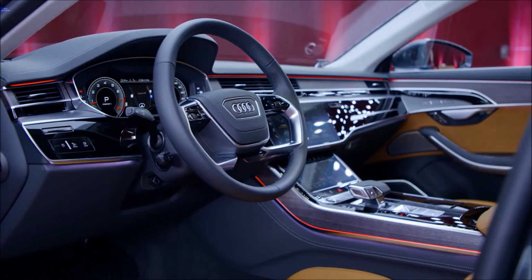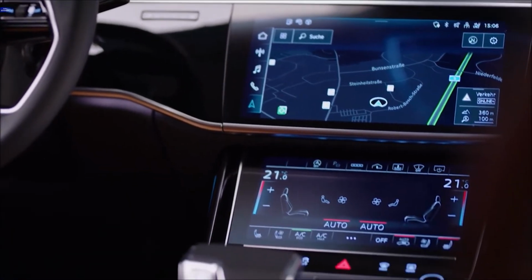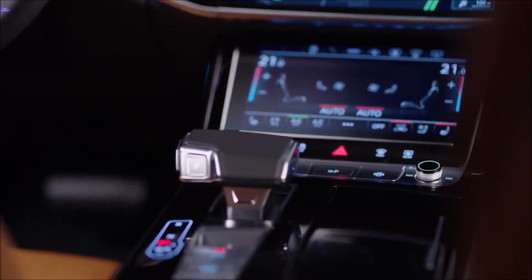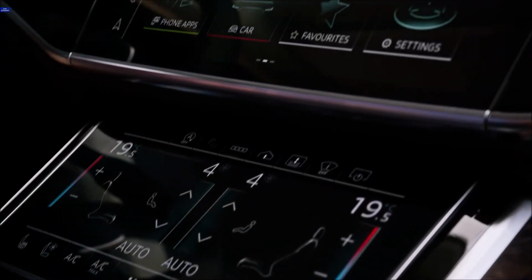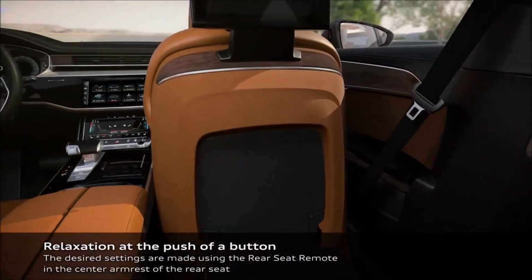The top is 8 inches and operates the stereo, navigation and phone, but with different menus and controls than the Porsche. Below is the air conditioner. These are the only features, so you don't have to look down often. Being a more expensive car, the A8 screen is inferior to the 10-inch screen in the A4.